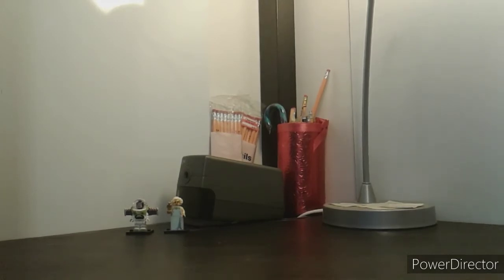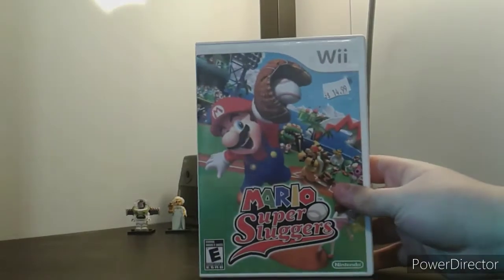And then the sale from last month is what these last three games are. So it's a Wii game and two Wii U games. It was buy two get one free off Wii, Wii U, and I think Genesis, but I didn't get any Genesis games. So for Wii, I got Mario Super Sluggers.